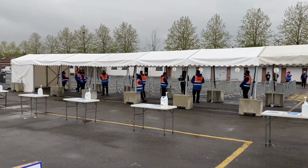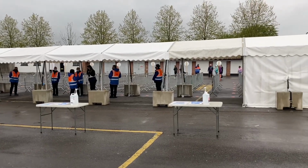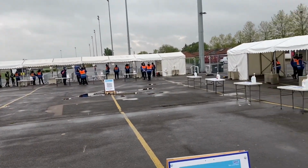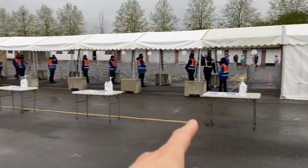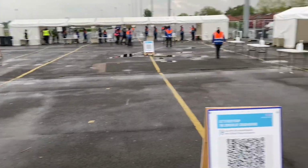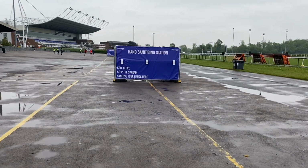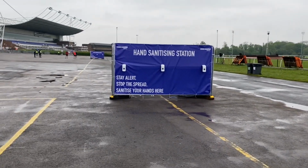So this is the entrance. Basically, I've just come through. I couldn't film and show my negative lateral flow test on the phone at the same time, but there's lots and lots of bays for you to come in through, so there won't be bunching up and queuing. Literally, I just had to show my lateral flow. You've got loads of QR codes around to scan, to check into the race, sanitizer, and steamy glasses. And then as I'm progressing through the area, there's plenty of hand sanitizing.